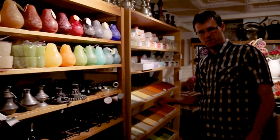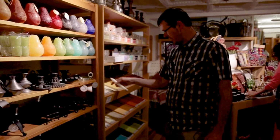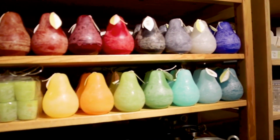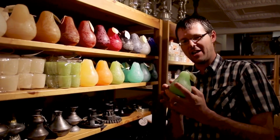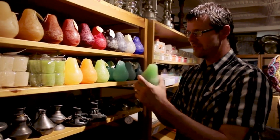In some countries, they use candles a lot. And so if you want to pick out candles, you can pick out different kinds of candles here and choose them or select. So remember, pick out means to choose or select. This is my favorite color, green. I would pick out a green pear candle. It's pretty neat.